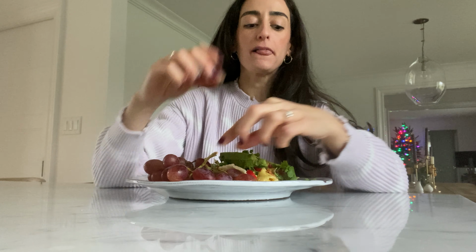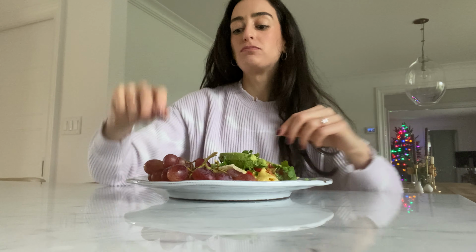Since you're a unique individual, you have unique nutrition needs. This means that your plate at breakfast is going to look different than my plate and than anyone else's. You need to be able to create a plate that works for you, that is going to provide you with the proper amount of calories for your age, your activity level, your unique needs and medical conditions.